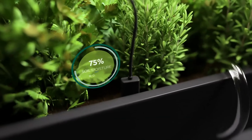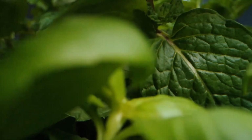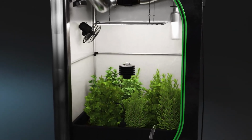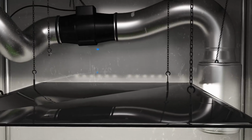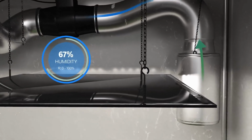Automated climate control adjusts temperature and humidity levels automatically. Smart irrigation waters your plants based on real-time soil moisture data. Adaptive lighting changes light intensity and spectrum to suit your plant's needs. Precise CO2 regulation maintains optimal CO2 levels for robust plant growth. Real-time camera monitoring lets you keep an eye on your green friends from anywhere.